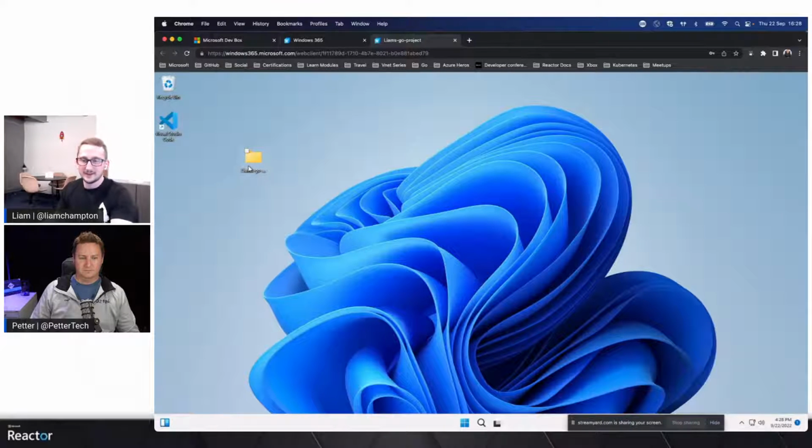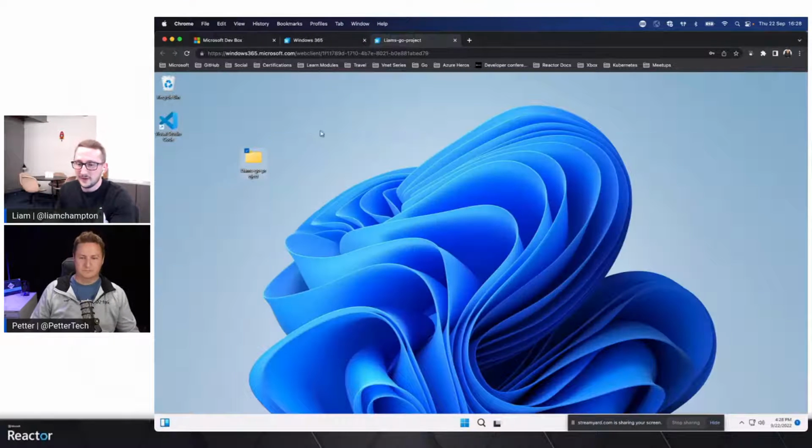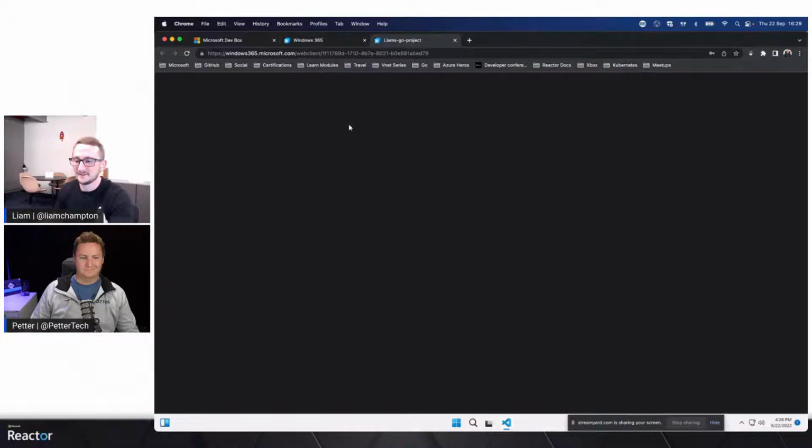So it's also created a desktop folder for me, which is called Liam's Go project. So in this folder, you can see if I try and open it, there we go. It's empty. But if I go into VS Code, I can now open that up and I can start creating my project. So let's spin up VS Code and let's start writing some Go code, I guess.